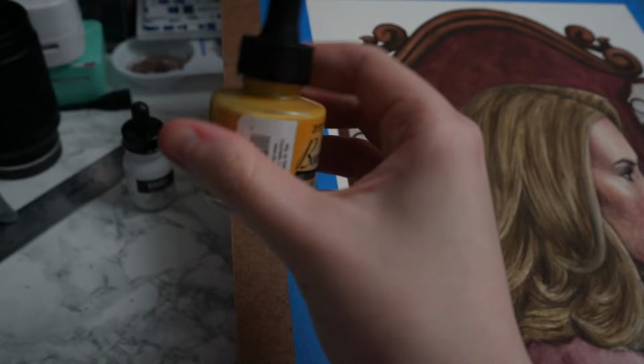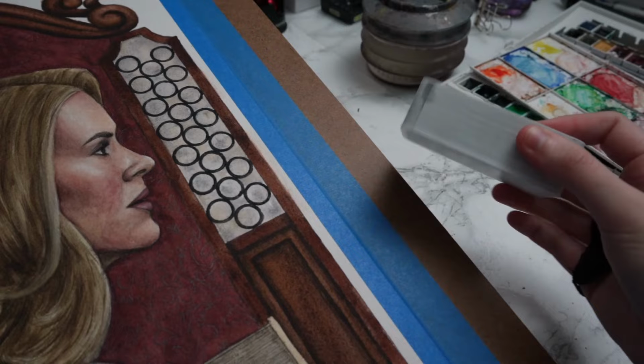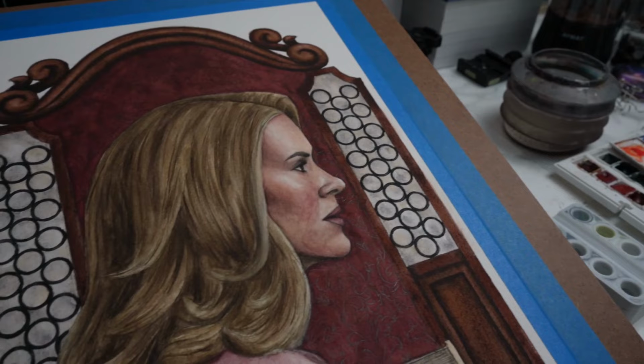So I'm probably going to mix this, what is this, yellow ochre or something in with some white to probably lighten it up a bit in my little inkwell palette thing here that has absolutely seen better days, so that I can use a dip pen just for more precise control, so that I can just have more even lines.